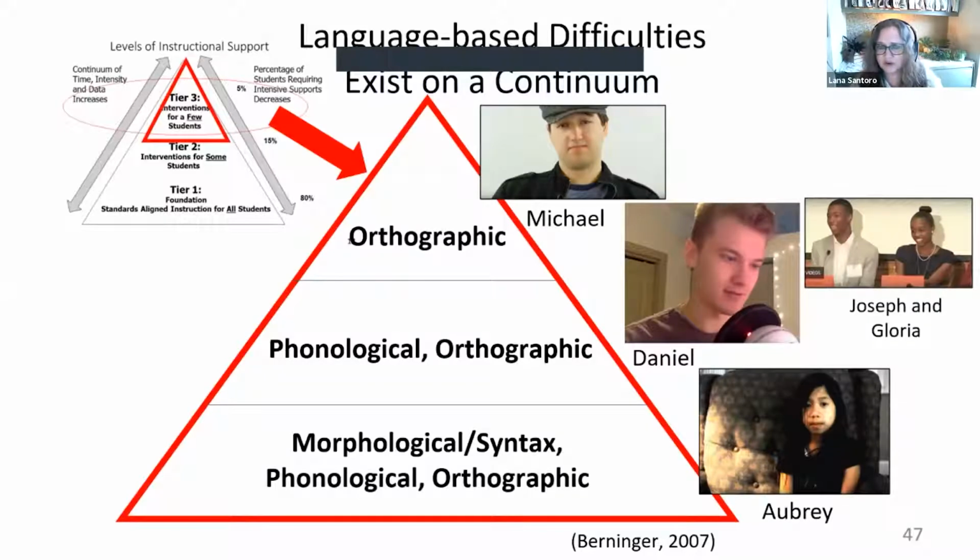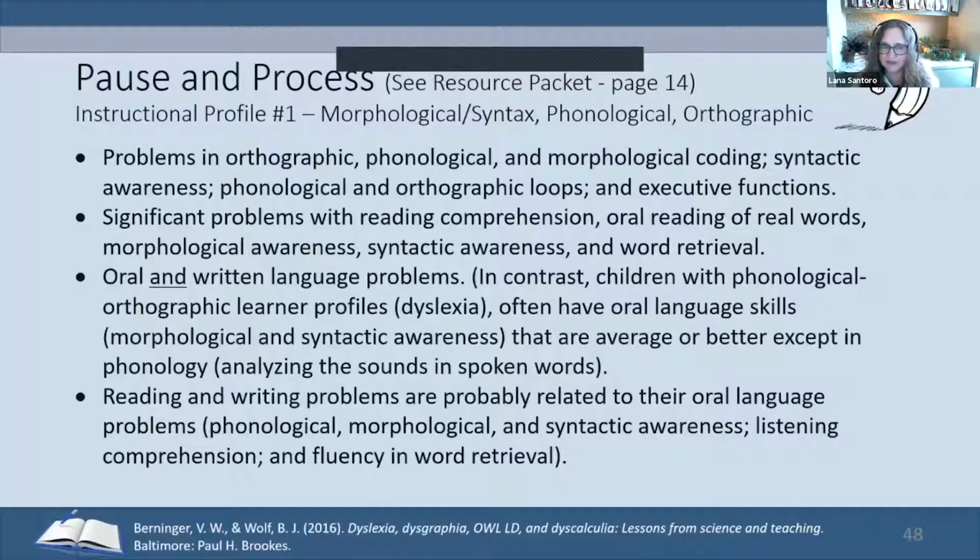So I want to work with you a little more on this. I really, really want you to understand Instructional Profile 1, which is the bottom, the most complex, represented by Aubrey. Profile 2, phonological-orthographic with Daniel, that's dyslexia, and orthographic processing, which is with Michael, dysgraphia. So in your resource packet, you have additional information here, and I want you to know it's there, but there's no need to look at it.